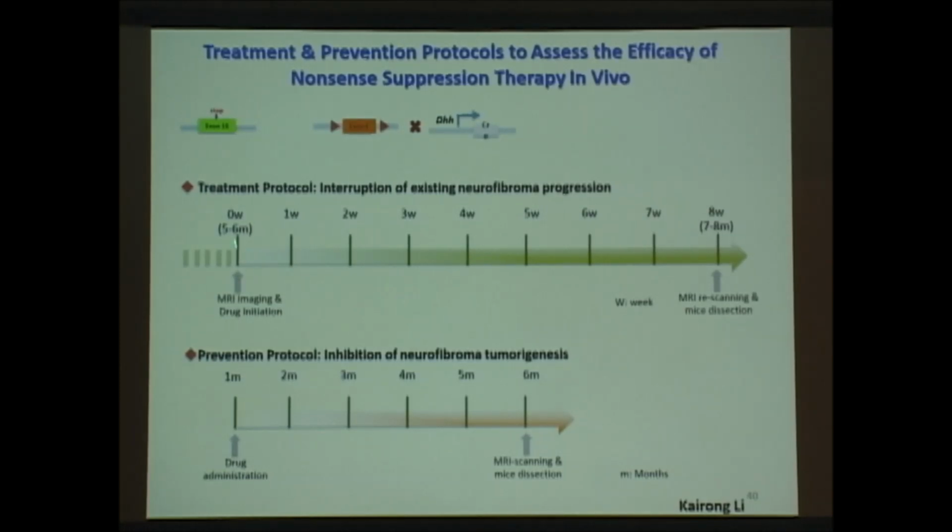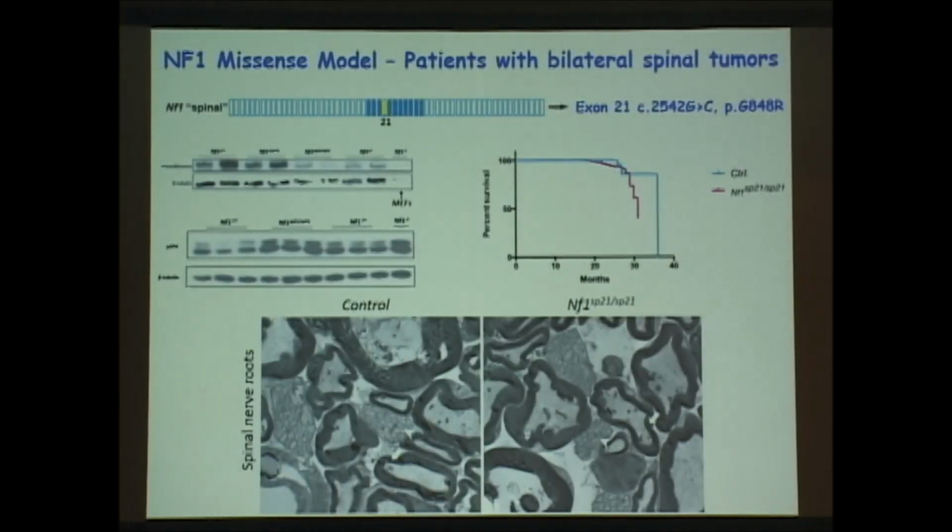We let tumors develop. As I said, they start showing up around 4 months of age. Once an animal shows the presence of a tumor, it goes on the drug for 8 weeks, and then we rescan and look at activity. We also have a prevention protocol where as soon as the animals are weaned, we put them on the drug. We're still early on with collecting data, but the prevention may be working. The treatment trial is not working, so we're not restoring activity. I'm fairly confident in that study.